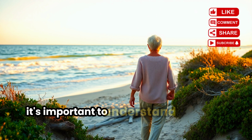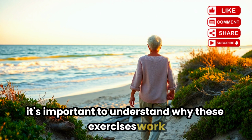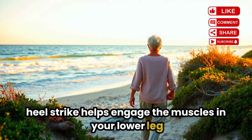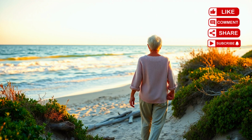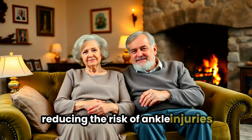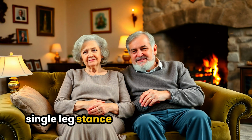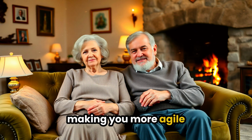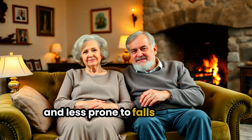It's important to understand why these exercises work. Heel strike helps engage the muscles in your lower leg and improves stability, reducing the risk of ankle injuries. Single leg stance strengthens your core and improves your balance, preventing falls. Tandem walking challenges your balance and coordination, making you more agile and less prone to falls and other injuries.